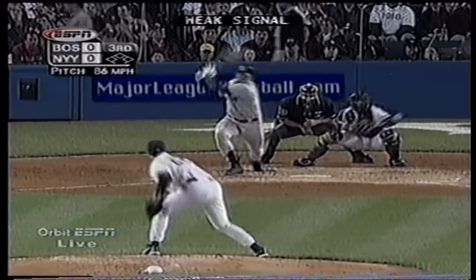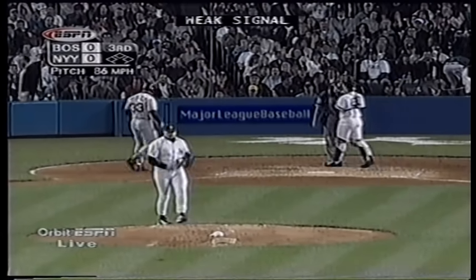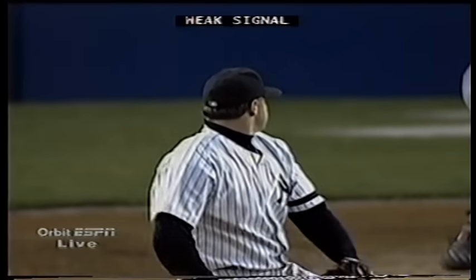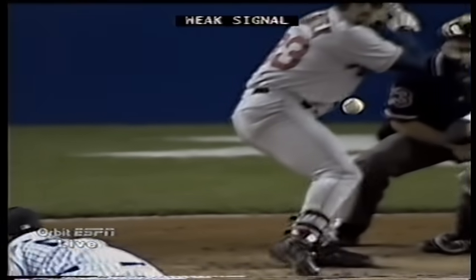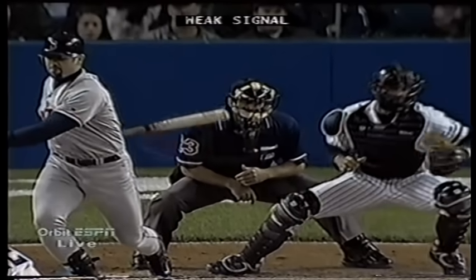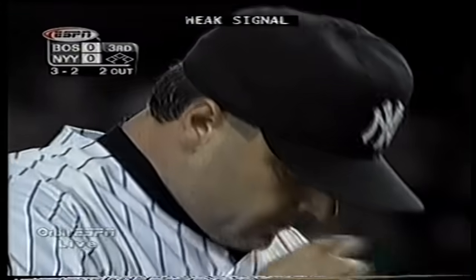3-2 the count. And the split-fingered pitch is tapped foul, so Varitek stays alive. And John, the difference between hitting against Pedro and hitting against Roger is that everything Roger throws is hard. For instance, this is the splitter again, but it's hard. Pedro, you always have to have in the back of your mind that he can change speeds, and he has a great changeup. So that makes his fastball that much more effective. But everything Roger throws is hard. You just have to make up your mind very quickly whether you're going to swing or not.